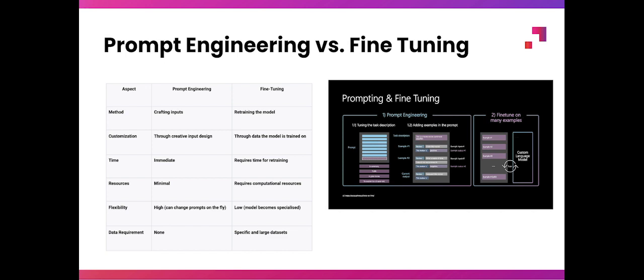In conclusion, prompt engineering and fine-tuning are both powerful tools in the AI practitioner's toolkit. Prompt engineering is best for quick, flexible interactions with a model, while fine-tuning is ideal for creating a specialized model for a particular domain or task. Understanding the strengths and limitations of each method allows you to choose the most effective approach for your AI-related needs.